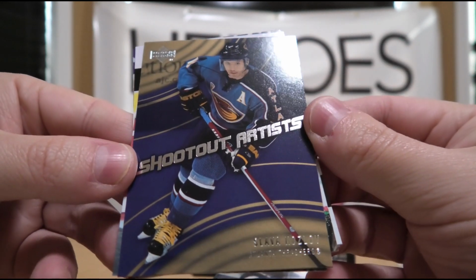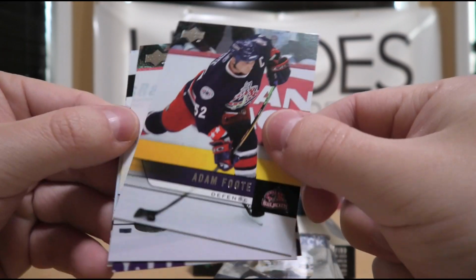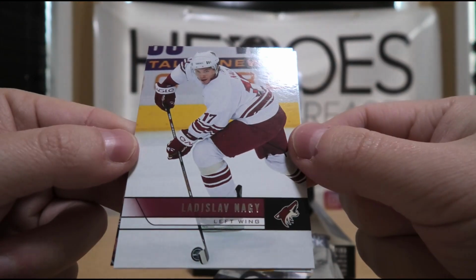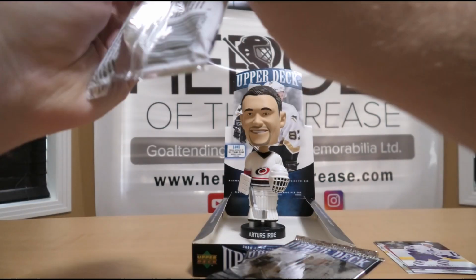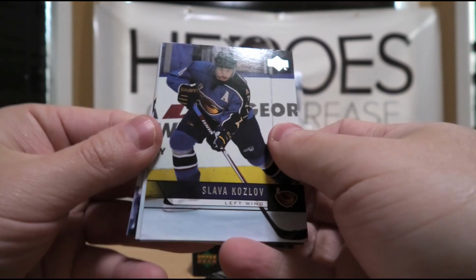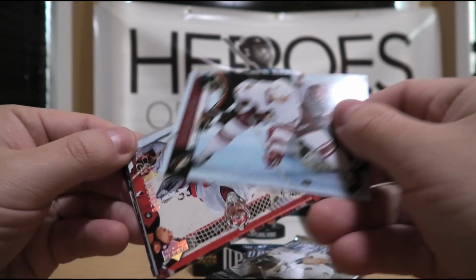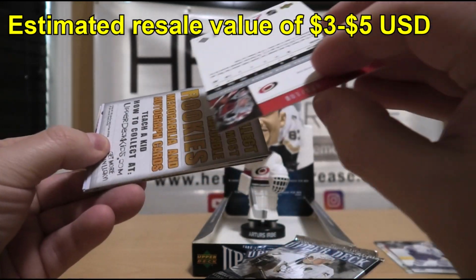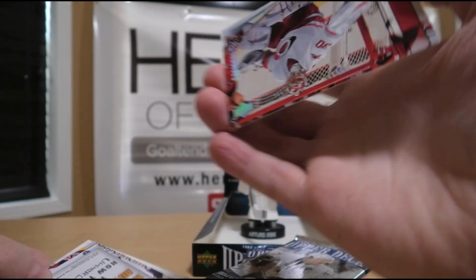shootout artists, Slava Kozlov of the Atlanta Thrashers, Adam Foote, Steve Sullivan, Ladislav Nagy, and Milan Hejduk. Sergei Gonchar, Slava Kozlov, Keith Ballard, and we have an Upper Deck Exclusives of Cam Ward, numbered 73 of 100. Cam Ward.